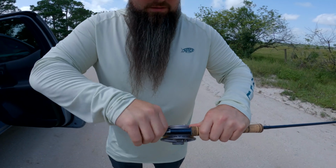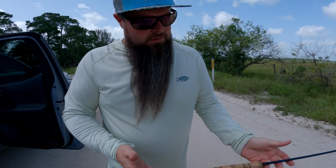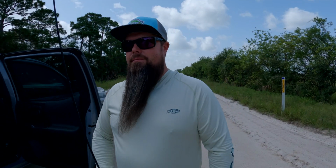So you're not only a barber and fly fisherman, you also build rods. Correct. How long have you been building fly rods? I've got probably hundreds of rods that I've built over the years.